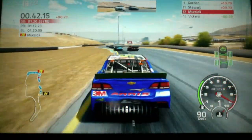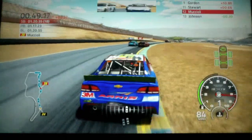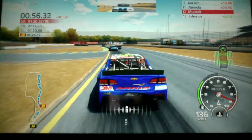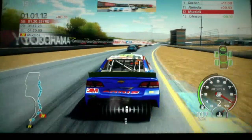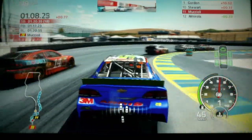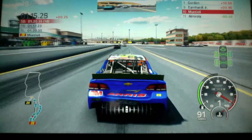Vickers wanna shot the corner. I'm up to 12th, that's sweet. Okay, 19 laps. Okay, we got 3 laps to get to the front. Alright, let's go. Up to 12. Get on the brakes. On the brake. Oof. Ooh, contact with Tony Stewart. Send him up the racetrack. Shit. Ooh, hey, I'm in the top 10. Nice.